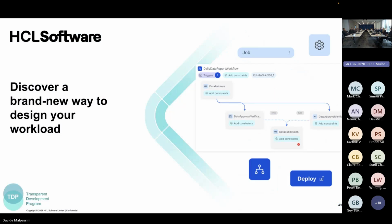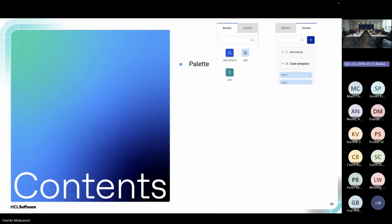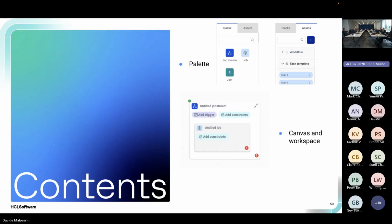This is the new workload designer. Mark already presented it quite well. This is the new palette, where you have the building blocks first and the assets second. I will show you everything. The canvas is the central pane, where you can drop job streams and jobs. What is not so clear currently is that the canvas is a workspace. We currently support only one workspace open at a time, without saving or loading different workspaces, so it's quite a hidden feature.